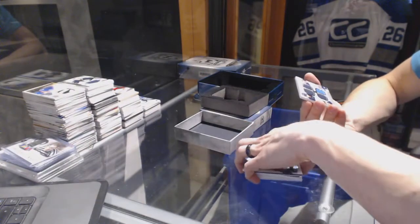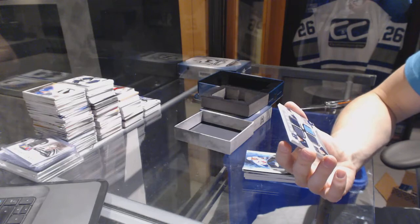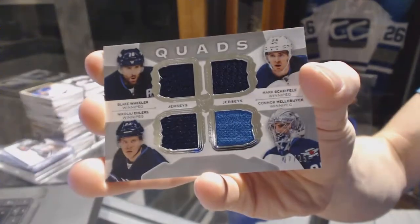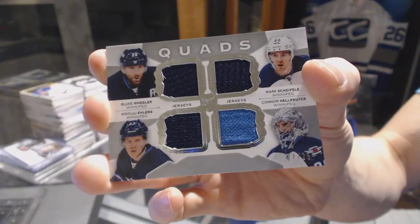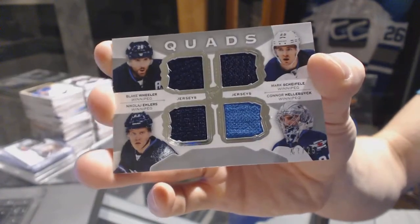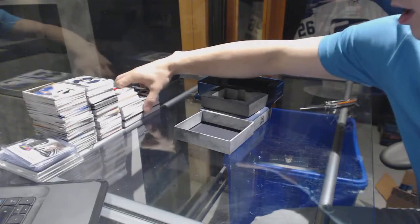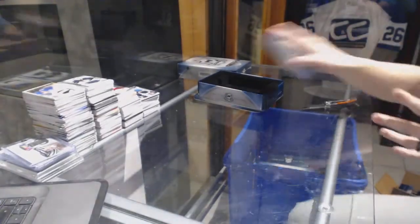And we've got a quad jersey numbered 7 of 25 for the Winnipeg Jets, Blake Wheeler, Mark Scheifele, Connor Hellebuyck, and Nikolaj Ehlers. 7 of 25 quad jersey for the Jets. Now on to the final 10 of the break.